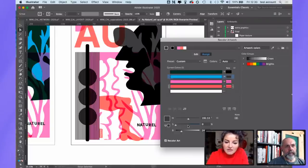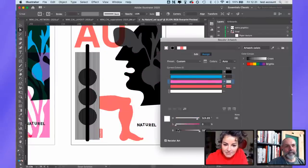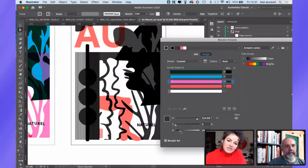Because for me and for Riso, the H is my palette essentially, and the S is like the oomph of the Riso fluorescentness, and then my B is just my grayscale. So I think I ended up having the pink at about 75.